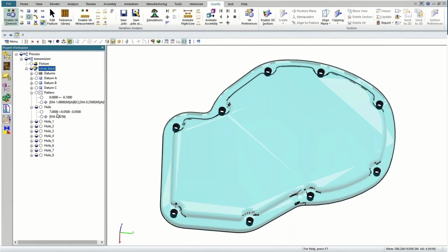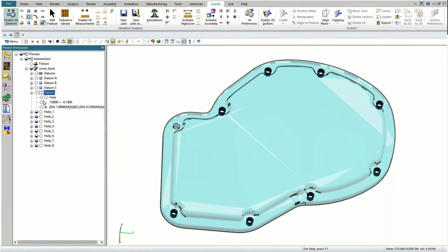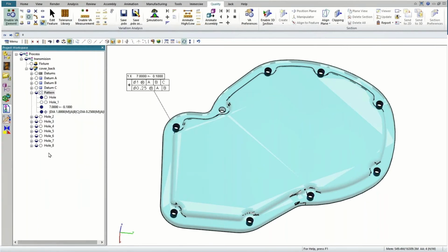You notice this has a different tolerance for that hole. It has my default tolerance that I have for all new holes being made at this time, which is different than what I have in my pattern. But if I take that hole and I just do a simple cut and I do a simple paste into that, you can see now my pattern has a hole size. It's a pattern of 1, which really isn't a pattern, but it now is taking on that new tolerance. So when I move them from anywhere in my tree into a pattern, it takes on the new tolerance, which is great. It's exactly what I want.